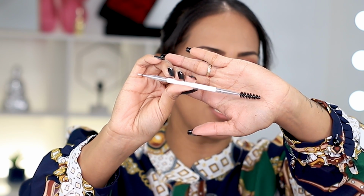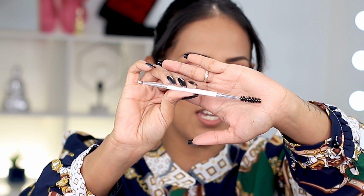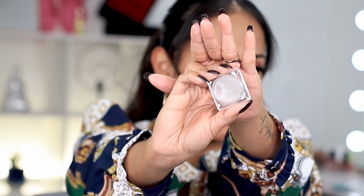This new launch includes a dual-sided brush. You're gonna have a spoolie on one end, and on the other end, a slanted brush. You can use this to sculpt your brows, to actually fill in your brows with your brow gel. The possibilities of this brush are endless, and then you receive your brow gel. I love how sleek the packaging is. It's so simple. This is gonna last you forever. And what you get inside is a clear brow gel, which is awesome. So think like soap brows, but they're not soap brows because soap brows can get a little funky. This is a clear brow gel. And if you don't know how to execute it, you have the instructions right here.